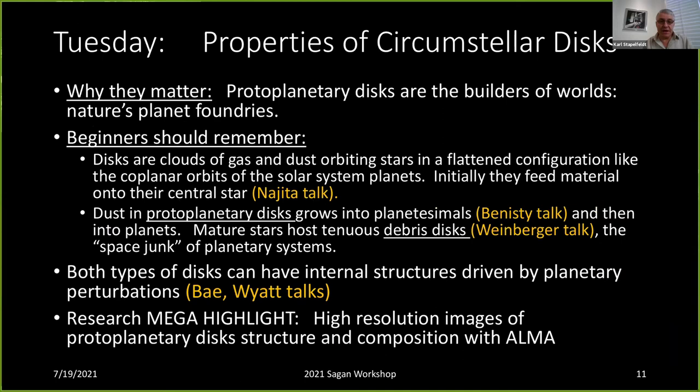So on Tuesday, the main topic is the properties of circumstellar disks. And of course, these are the builders of worlds. They create the planetary systems that host the life in the universe. So it's very important to understand what is happening in them and what's happening observationally. Initially, of course, disks are accreting material from them onto their central star. And that's not a planet formation process, but it certainly affects what's happening. You need to be aware of it. Joan Nagita will talk about that.